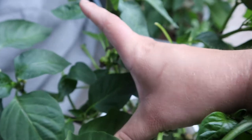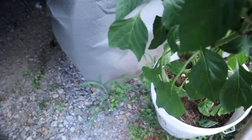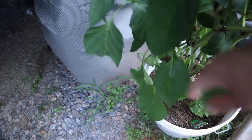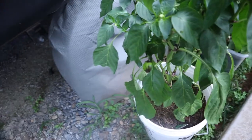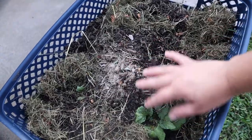Forgive me for not being able to show y'all very well what I'm looking at. This is a new camera I'm working with, and so I haven't quite figured out how to show y'all what I'm looking at while I look at it as well. I'm not quite that coordinated.